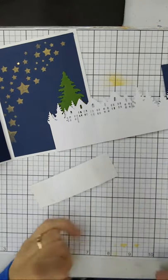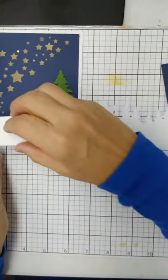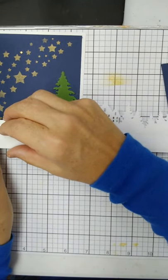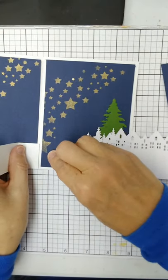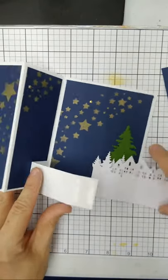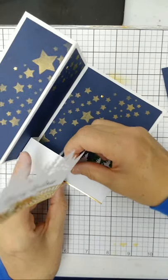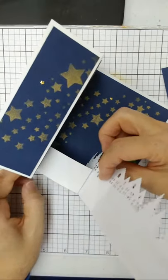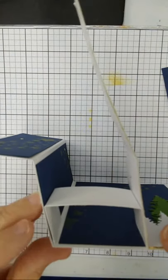So now you've made this little structure that you can play around with and add things to. We're going to put that on the side right there. Line that up. You don't want that getting on the fold. You want it above the fold. And now we're going to pull this piece up and adhere that right to the side. Okay, does that make sense? We're going to turn it over. That's what it looks like from the bottom.